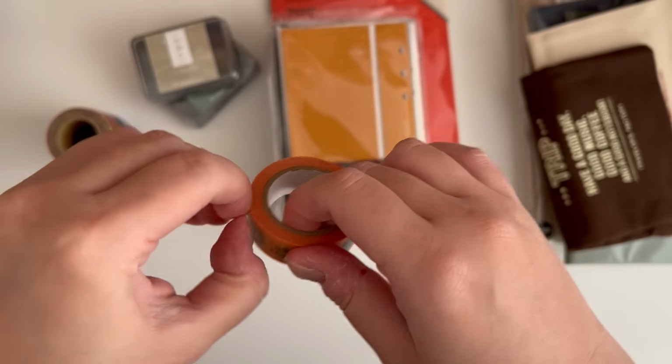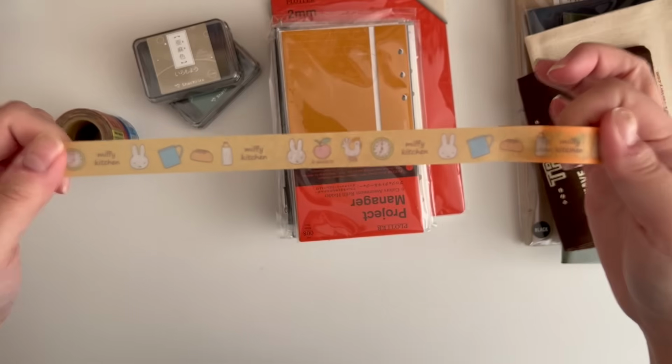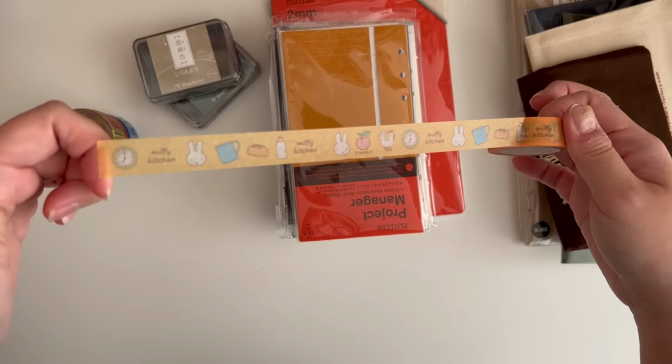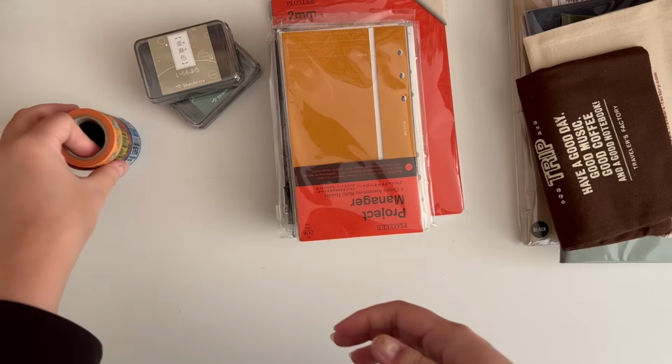This is the one that she got me from there, and it's super cute. Look, it's a Miffy kitchen. I also, oops, there you go. It's so cute. I love anything Miffy. I wish I was in Japan to collect all the Miffy stuff from there.